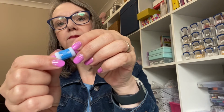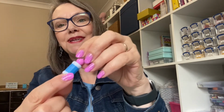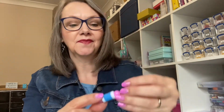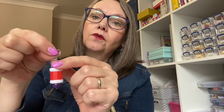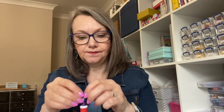So where's the front? There's the front there. And in fact, these beads almost match my nails, don't they? Look, a bit of Barbie pink going on there. This one's got the lobster clasp on. All my stitch markers come with a choice of clasp. You can either go for the lobster or the slightly bigger lever, and there's also the solid hoop for use by knitters.